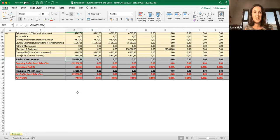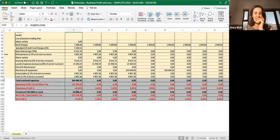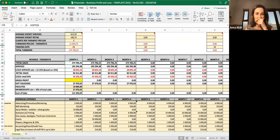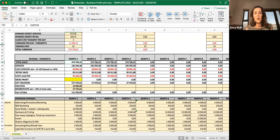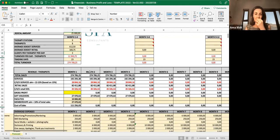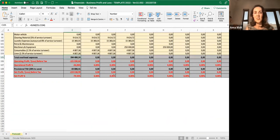So your total overhead expenses we said was 284,000 rand. This is where we start to get a little bit stressed out when we start playing with these numbers. Remember, your total revenue is on just your sales. We also want to bring in revenue for gift vouchers, facilities, memberships, etc., which is great, additional revenue we want to bring in. But if we look at just 3 clients a day, with 9 stations and 5 therapists over the 23-day period, and our expenses are 284, then we are in a bit of a problem. Let's look at the figures here. Operational profit percentage is negative. It says we need to save provisional tax, but as there's no profits, we don't need to save provisional tax.